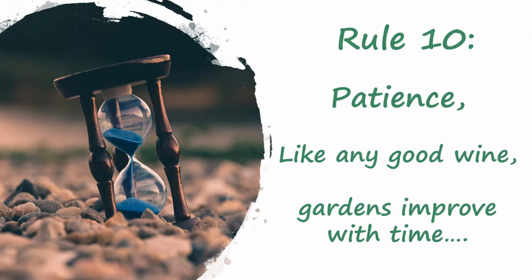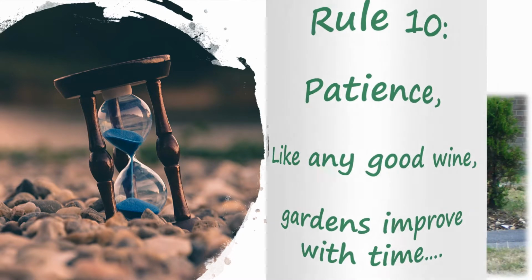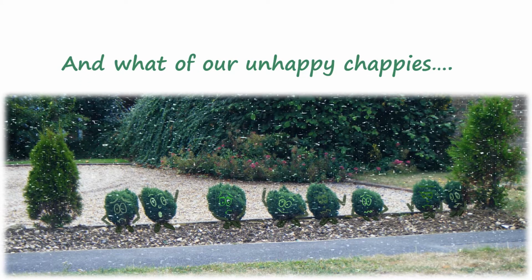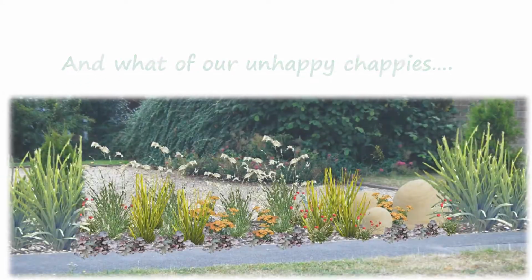And finally, our last rule, Rule 10. Be patient. And so to our transformation of our little row of box balls. We hope you like what we've done.